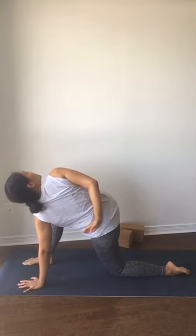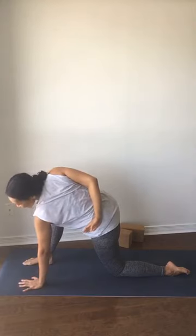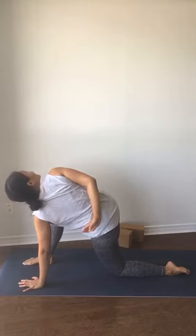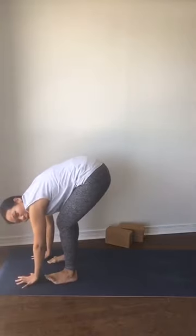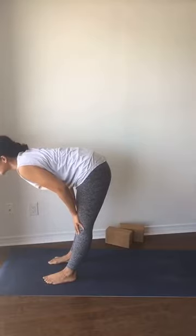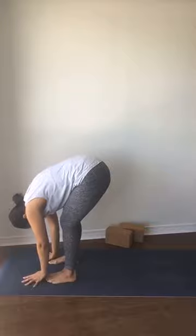Exhale 1. Inhale. Exhale 2. Inhale. And exhale 3. Let's inhale, bring that left hand down to the ground in your lunge. On your exhale, step your right foot forward, come into your forward fold. Take your breath in, come to a flat back. Release the breath out and fold forward.